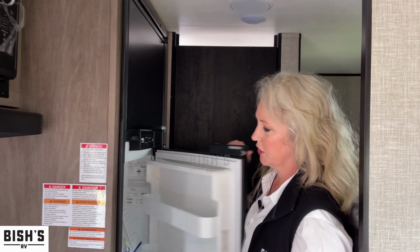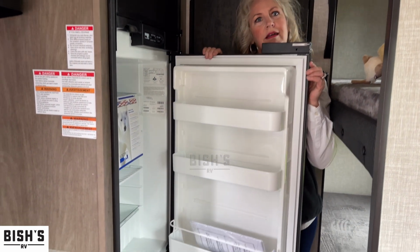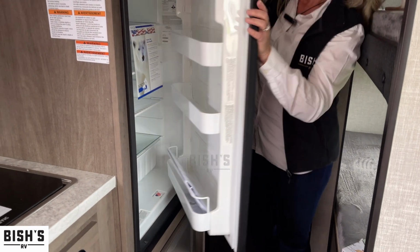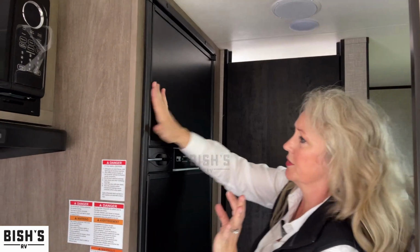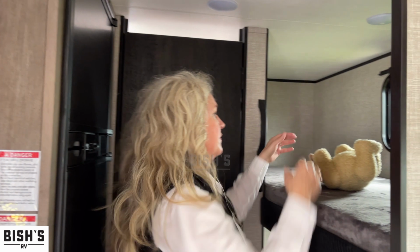Got the great fridge, plenty of room in there. And freezer, plenty of room for the kids' popsicles or ice cream bars. I would prefer an ice cream bar.